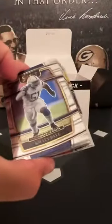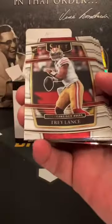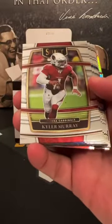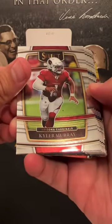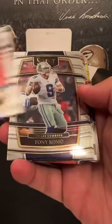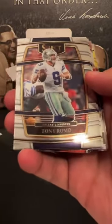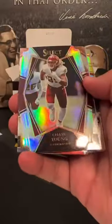All right. We're going to start off with a Quidipe. There's a Trey Lance right off the bat. Kyler. We got a Tutu. There's our first Herbie of the night. Tony Romo, Tyson Williams, Javonte Williams.